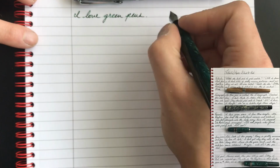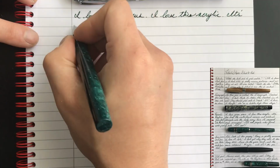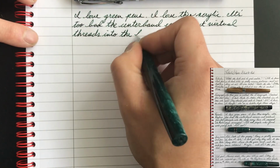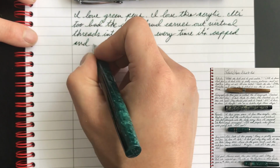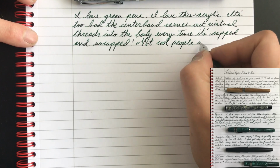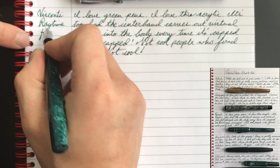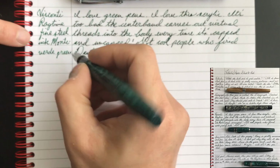Man, I really love this pen. I love that it's made of a very nice green acrylic, but I lose it when a pen self-destructs by virtue of it being used. This pen's center band causes a spiraling scratch on the body. It almost looks like it's trying to dig out new threads for itself. It's so sad. So disappointing.